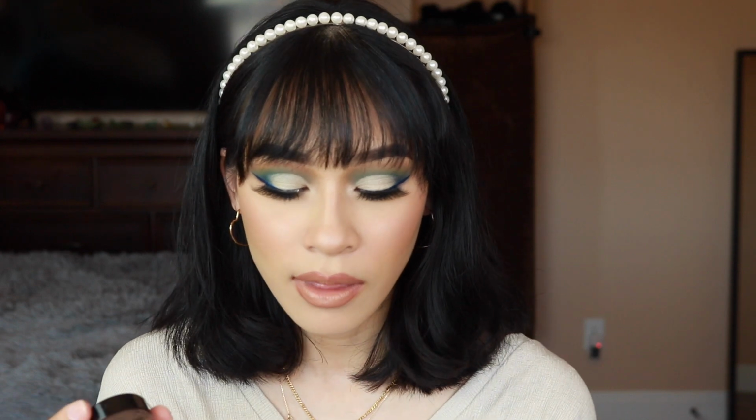The first one is my Anastasia Dipbrow pomade, and I have the shade Dark Brown. I am usually a dark brown with my eyebrow products, and I feel like with this I get the most control in my brows, and I love it because it also kind of sets my brows in place because of the pomade texture.